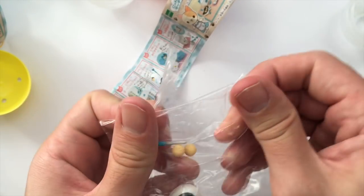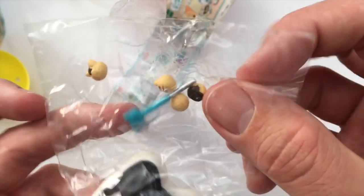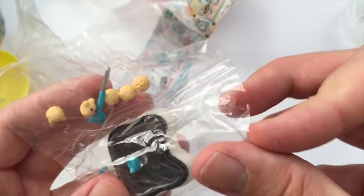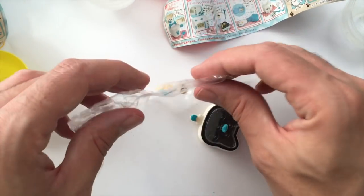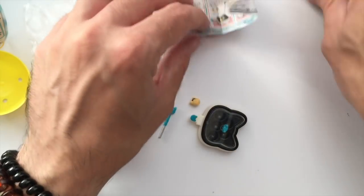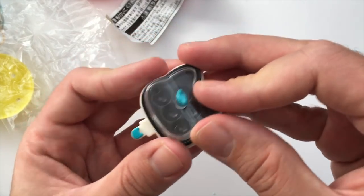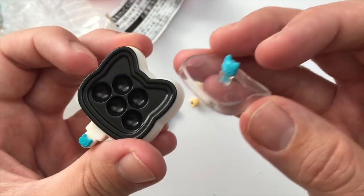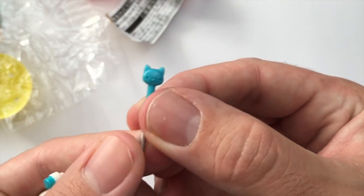Right, now we get to the good stuff. Look at these little takoyakis. Takoyakis, if you don't know, are octopus balls. They're bits of octopus which are cooked in batter. Very popular in Japan. Quite popular over here now too. Keep them all in one place. So that's cool. There's a lot of nice detail going on there. It's a very nice little takoyaki maker. And we have a little poking stick to poke the takoyaki.